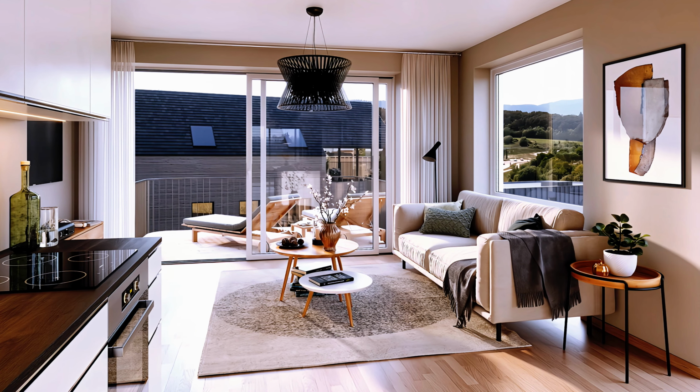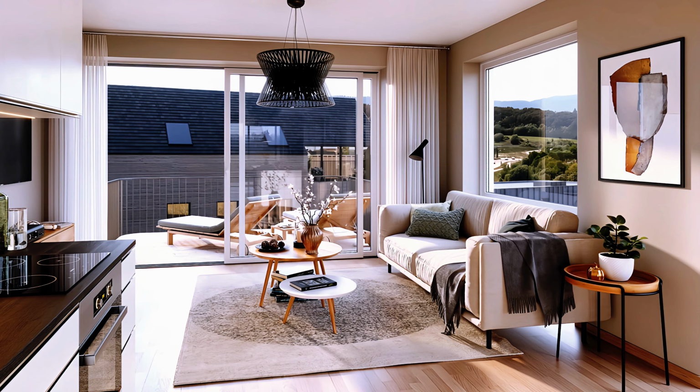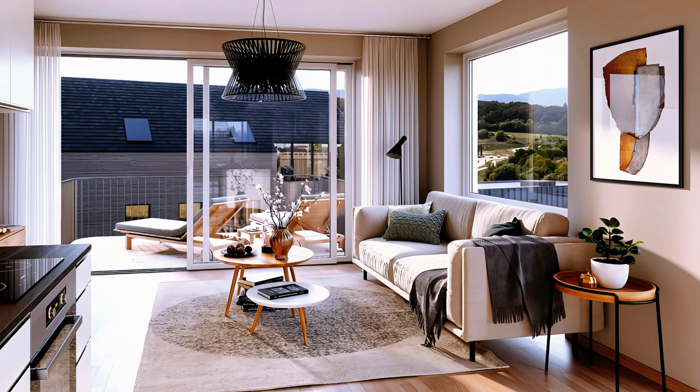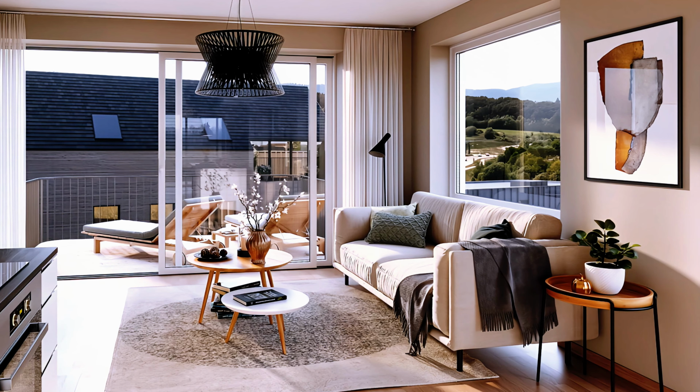Let's step now into a bright and airy corner apartment with large windows and taupe color walls that make the space look cozy and inviting. The red color of the wooden floor, furniture, and the white kitchen cabinets make the space look larger.